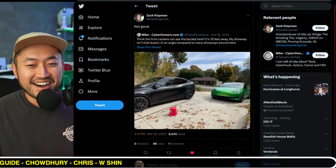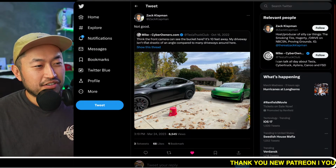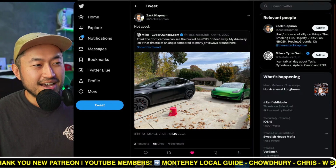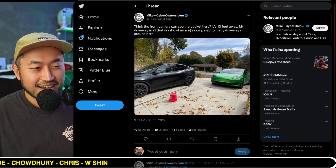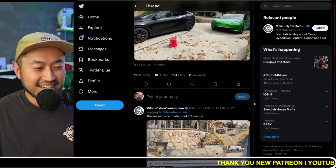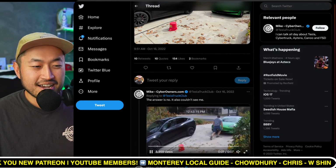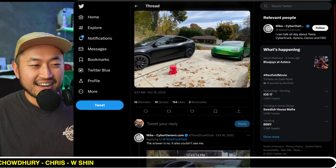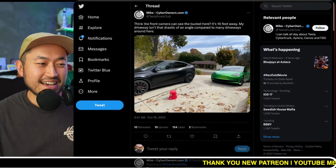And so here we go. People are installing Park Assist. They're testing it out. Here's one from MikeCybertruckOwners.com. I think the front camera can see the bucket here. It's 10 feet away. My driveway isn't that drastic of an angle compared to many driveways around here. And you can see that's pretty far, I would say. And I don't know if the vehicle could actually detect it. So it looks like he actually recorded a video, and the answer is no. The Park Assist with the cameras and everything, because of the slight angle that it was actually at, was not able to detect the bucket. So, I mean, this one's a little bit of a hard test, I would say, but no good.